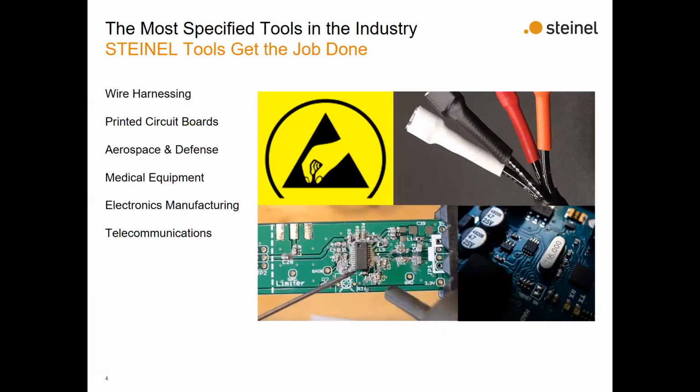So we just wanted to mention that we are one of the most specified tools in the industry. We don't run into a lot of competitors who are specified by engineering divisions. These are the applications and industry segments that we see our products going into the most: wire harnessing, printed circuit boards, aerospace and defense, medical equipment, electronics manufacturing, telecommunications. Each of our regional sales managers and reps on this call today can probably think of a couple of end customers that fit into these different categories. So this is really the heart and soul of our tools business, and we wanted to focus on which products we have that really hit the needs of these industries the most.